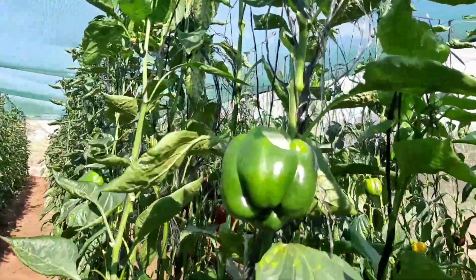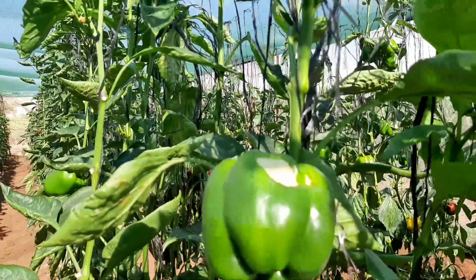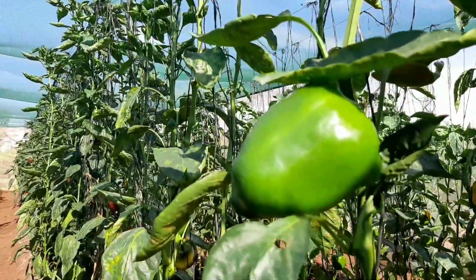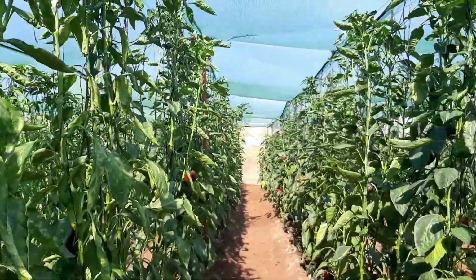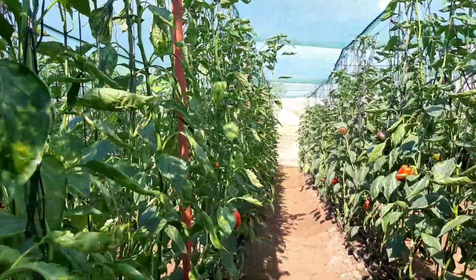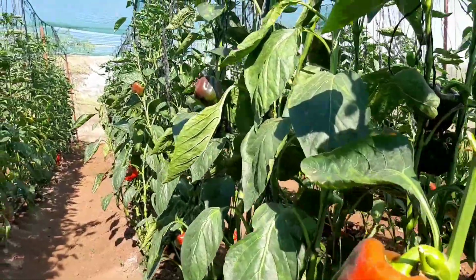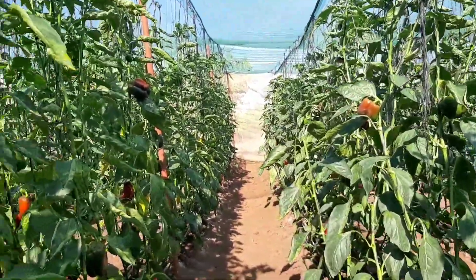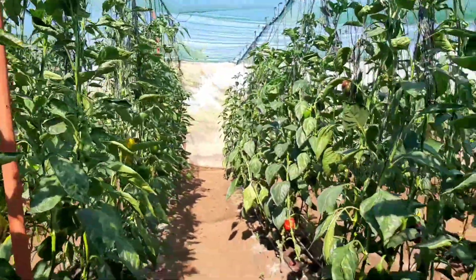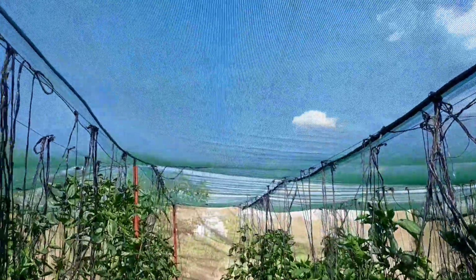You see in the shed net, given that light does pass through, you end up with this sun scald. But this is generally minimized in a shed net compared to open field. So we can't overemphasize the efficacy of a shed net. That's something that you need to look into, especially if you're just starting in sweet pepper production. You probably have to start with this, and then as you gain momentum in terms of knowing the production practices, you can migrate to a greenhouse. But otherwise, thumbs up to a shed net. It does deliver the goods, no doubt about that. Go ahead and invest in a shed net such as this one.